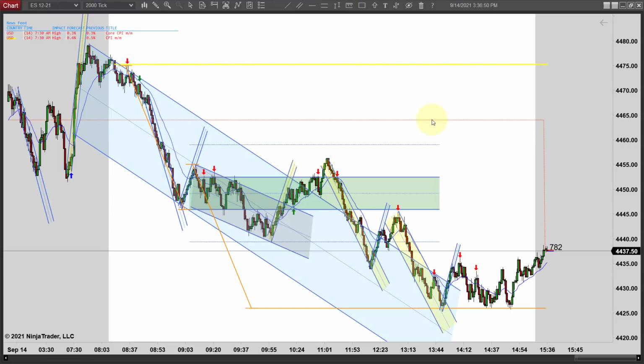Okay, here's our 2000 tick chart for the day. We clearly had this two-tiered blue channel working down. We had a break here and a couple of legs down to a new low. And we found that support right here at a measured move. I measured this leg. That's really where the downtrend started. So you measure that leg, and that's where the second move down started.